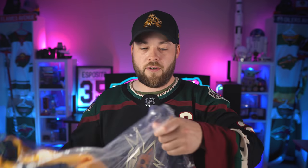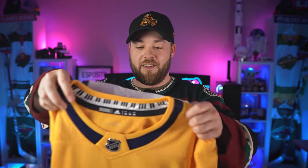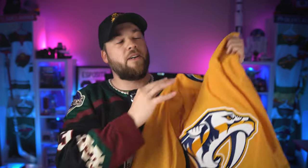Okay, so I overpaid for this specific jersey because I think you can get this pretty cheap on eBay. It was in Marshalls and Ross and a bunch of other places for $30 or $40. But even so, the fact that I do not have this jersey and now I do makes it all worth it. So there you go, Nashville Predators home jersey. I mean, don't get me wrong, there are aspects I like about it. I think the neck is fantastic. The back of the neck, having those keys in there, that's amazing.